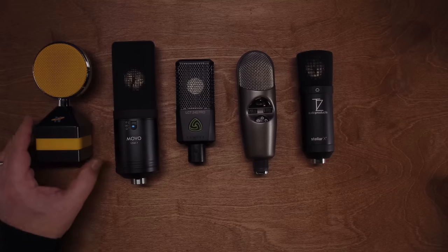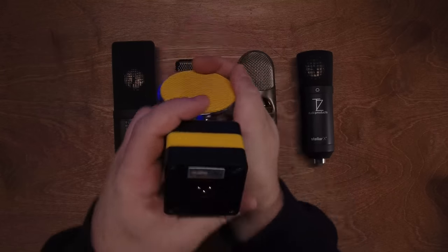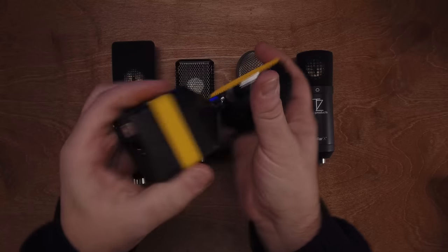Very inexpensive microphone. This is the Neat Worker Bee, and I think it runs about $80. If you're looking for a very inexpensive microphone that punches above its weight and performs really well, the Neat Worker Bee is a great one. Super durable, totally robust, really well-made microphone, at a really inexpensive price. It comes with everything you need. Really good shock mount, and a pop filter, a removable pop filter.